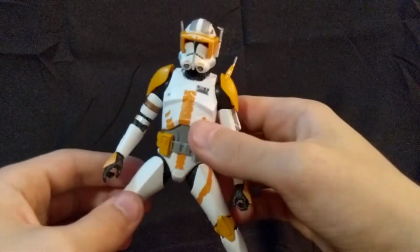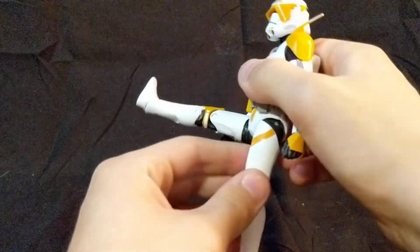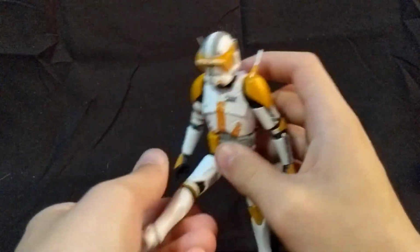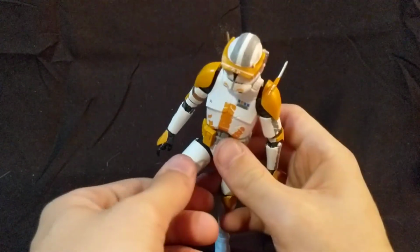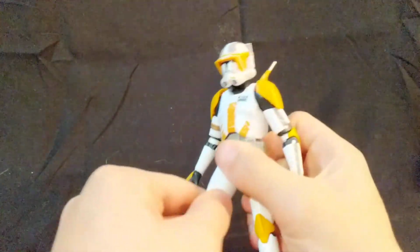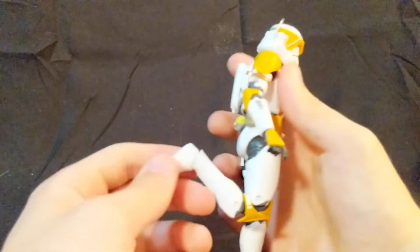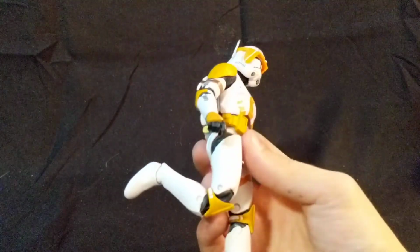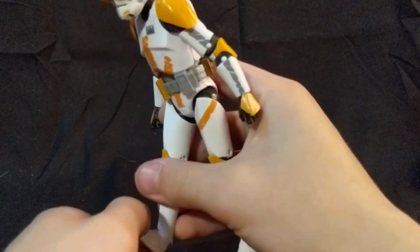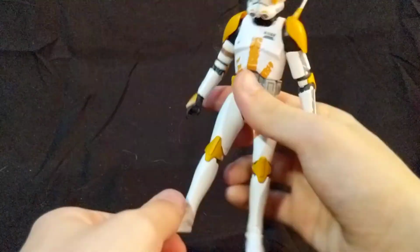His legs can move out about that far. He's got a swivel here. His leg can move up about that far forward and that far back. The swivel on the leg does help out, but since it's not like the newer clones, you can't twist his knee, so that's kind of a give and take. He's got a double knee bend, which goes this far, which I say is perfectly fine. Then he's got a hinge at the foot, goes out this far forward. It's a bit limited at the back because of the armor. Then he's got a little swivel here.